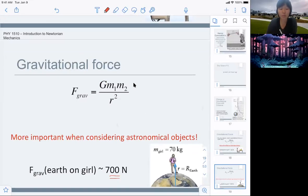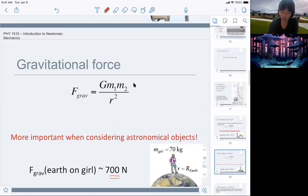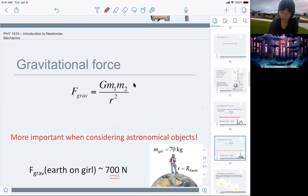But this force becomes much more important when you're considering the astronomical objects. For example, the attraction between Earth and the Moon, and the attraction between the Earth and the Sun. Or when you shoot up a satellite, right, you need to think about the attraction between the satellite and the Earth. It's keeping the satellite in orbit. So these become much more noticeable when you are considering astronomical objects.